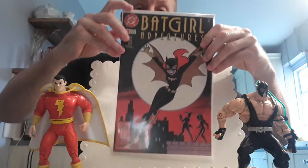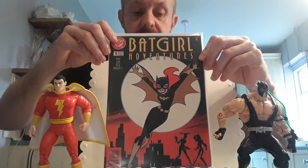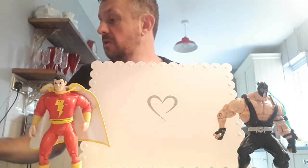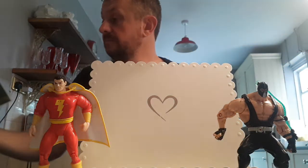Batgirl's Adventures. It was a one-shot. First appearance of Kit Nozawa. Picked this up at a con in November of last year.